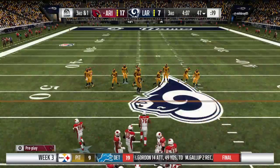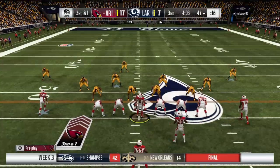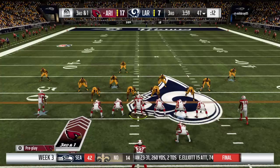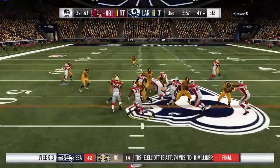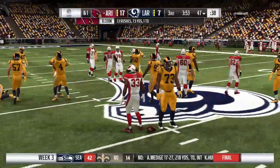The Cardinals on 3rd down. Not good. 0 for 4 thus far. They're up against a 3rd and 1 situation. They'll run it. Here's Cook. Call it no gain there, and it leads to a 4th down.